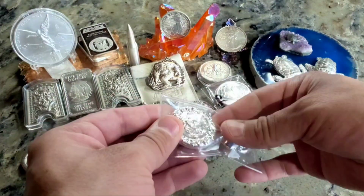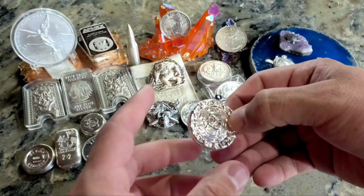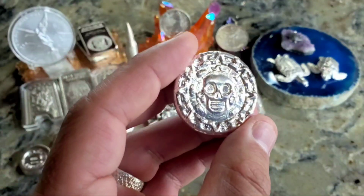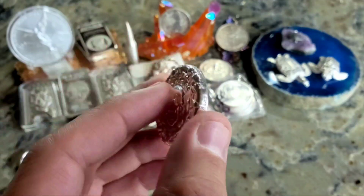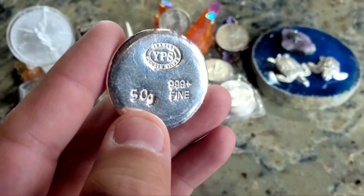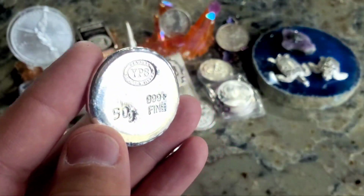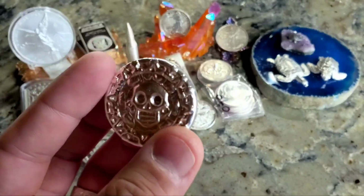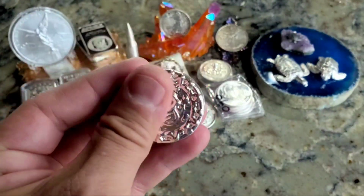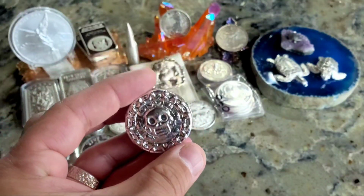Oh, here's another one. Let's take a look at this guy. Alright, so this is another YPS, and they call this, I believe it's Plata Muerta, so dead silver, dead money. It's a 50 gram. And I believe when I weighed it, it was like 51 or 52 grams actually. Cool little piece. This is the polished one. I dig it.